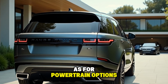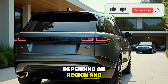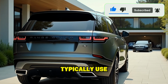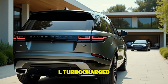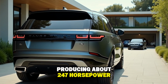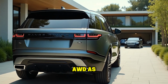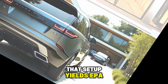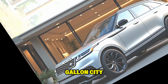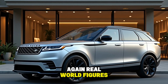As for powertrain options, the 2025 Velar offers a few choices depending on region and trim. The base S and mid Dynamic SE trims typically use a 2.0L turbocharged 4-cylinder Ingenium gasoline engine producing about 247 horsepower, mated to an 8-speed automatic transmission and all-wheel drive, AWD, as standard. That setup yields EPA estimates, or comparable metrics, around 22 miles per gallon city and 26 miles per gallon highway in the US, though again real-world figures can differ.